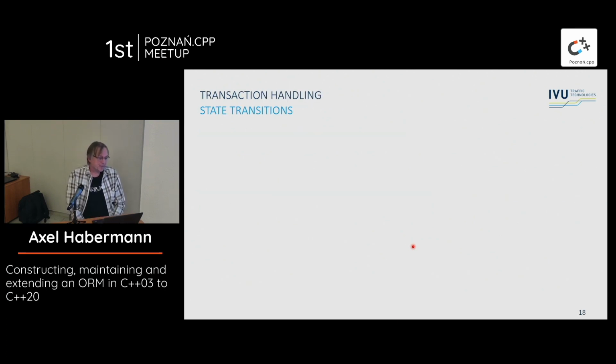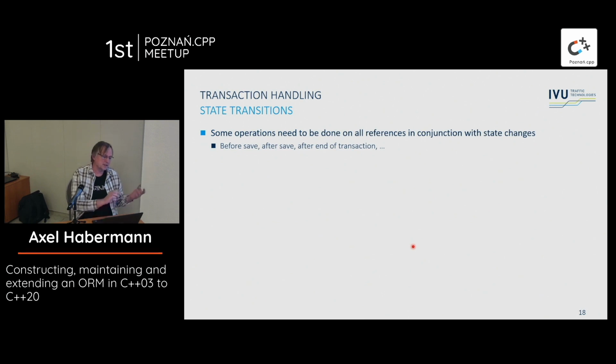Okay. Let's talk about transaction handling, state transitions. I don't want to dive deep into transaction handling, but when transactions start and end and objects get saved, we had the need to do similar things on all references, just to make the state transition. Before save, we needed to do something. After save, we needed to do something. Just notify all references: your object has just been saved. And then they switch internal state. After the end of a transaction, we tell them you can't resolve anymore because the transaction has ended. So these state transitions we need to apply in the same way on all references.